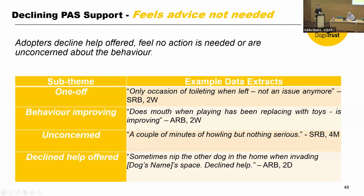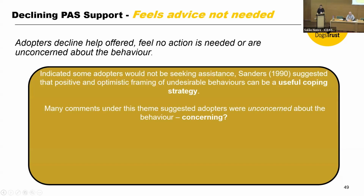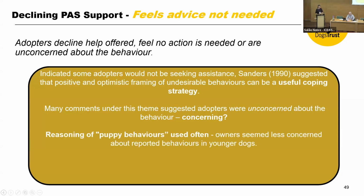The behaviour is improving. They were simply just unconcerned, or they just simply declined the help offered and no further information was given. So this indicates that some adopters would not be seeking assistance at this point in time. And Sanders in 1990 suggested the positive and optimistic framing of undesirable behaviours can actually be a useful coping strategy. So maybe it's not all bad. Many comments under this theme suggested adopters were unconcerned, but maybe that's concerning depending on what the behaviour was.